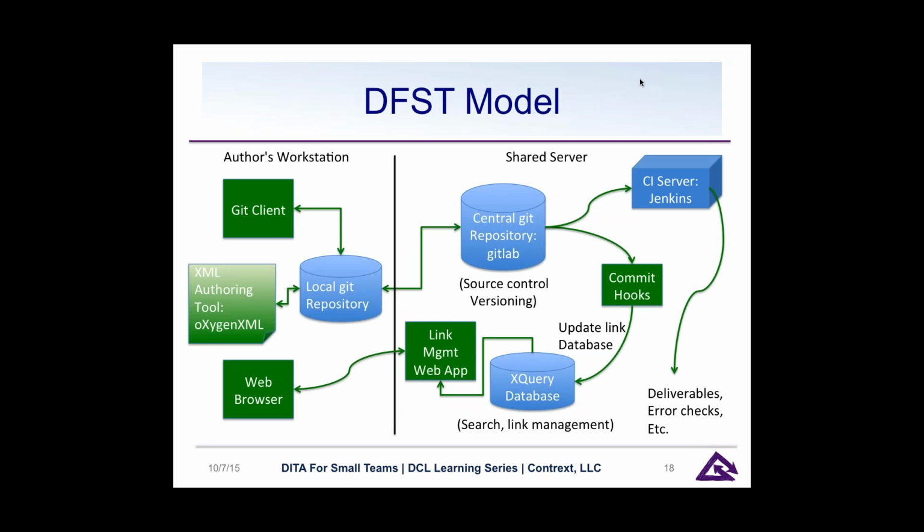So here's the overall DITA for Small Teams deployment model. On the left, you've got an author's workstation. They're managing their source code in a local Git repository. They're using whatever authoring tool they're using. They're using some sort of Git client to manage the source code control, check in, check out, branching, whatever it is they're doing. Then they also have a web browser to connect to the link management web application that's going to provide them with the link management features that they need.